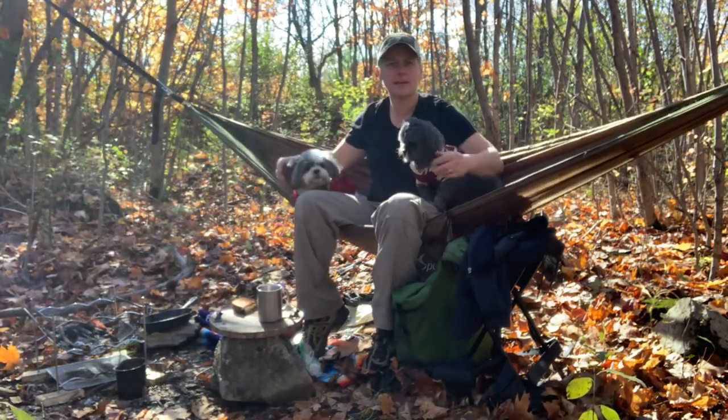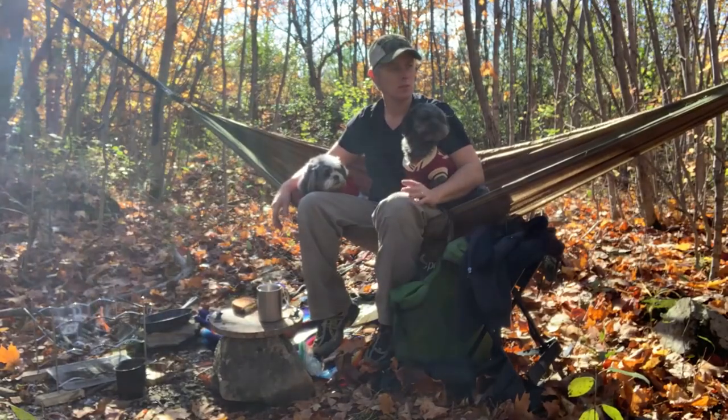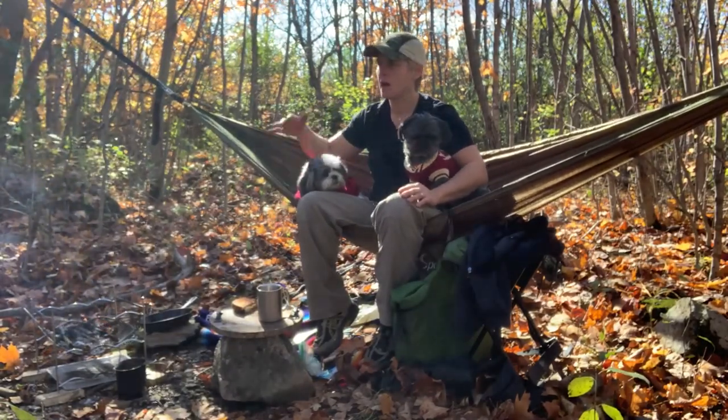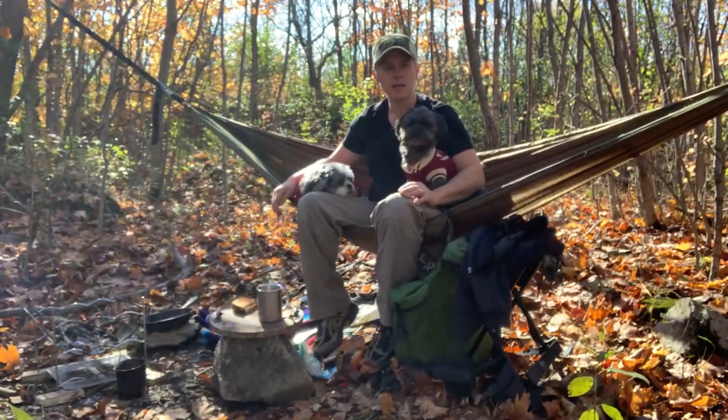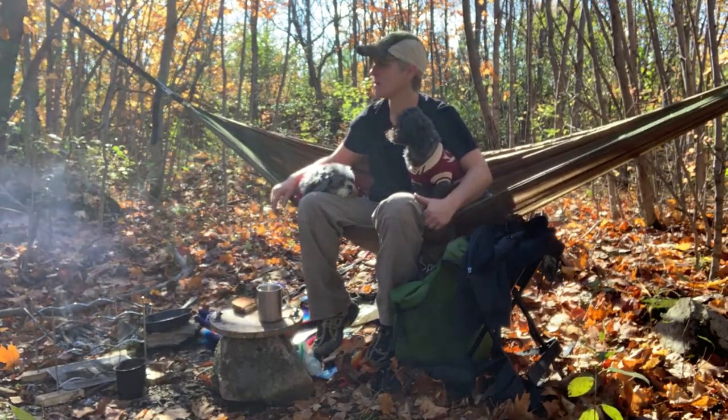After breakfast, take a little hike around, see what type of resources we have here, if there's enough dead trees to be able to make a shelter. So we'll check the area out.